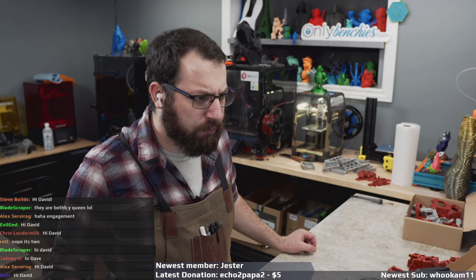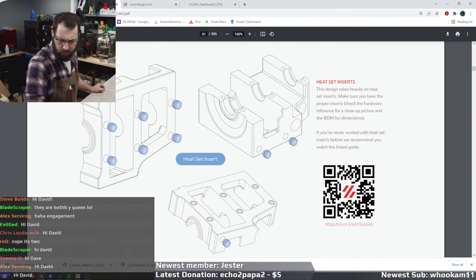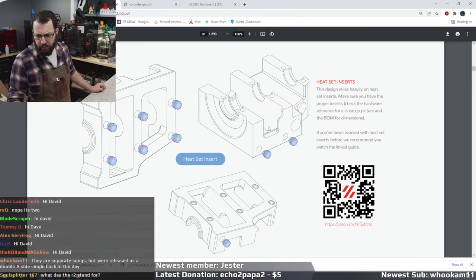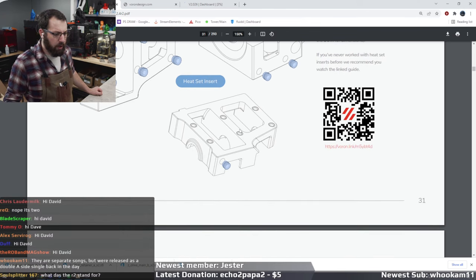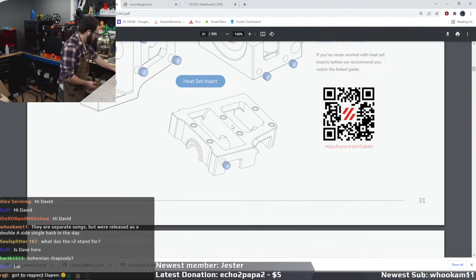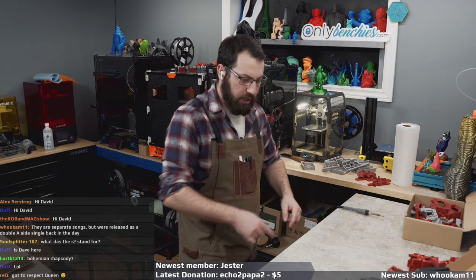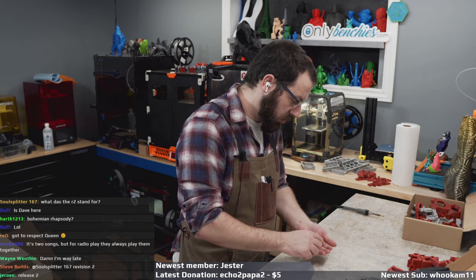Okay, where are we at? Manual. There is this double side A back. Okay, that makes sense. What does the R2 revision 2? Well, I know Bohemian Rhapsody's one song. Oop, I forgot something. Makes sense. And that's another thing I did. I have an actual plug bar under my desk here for plugging stuff in, so I no longer need to run an extension cord.